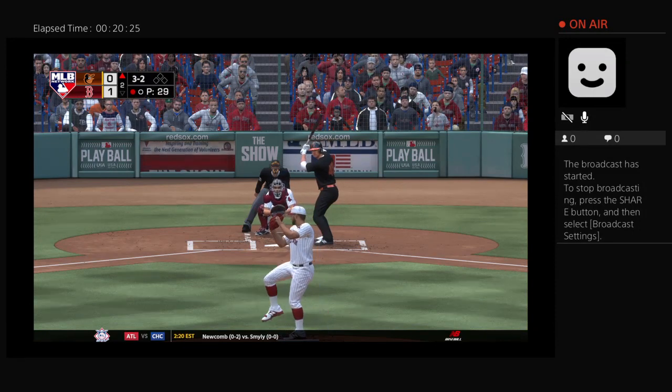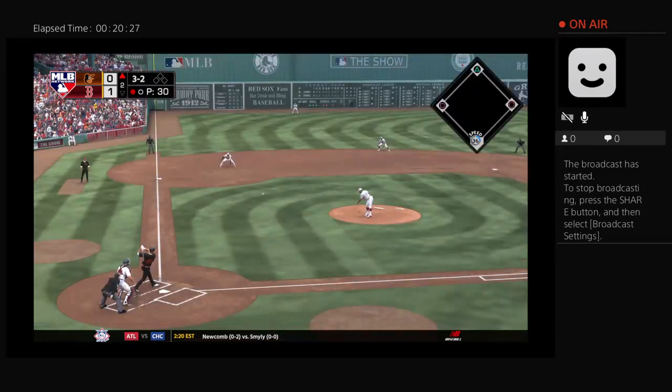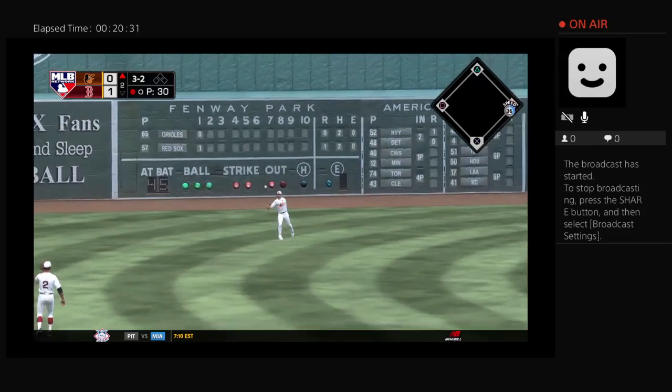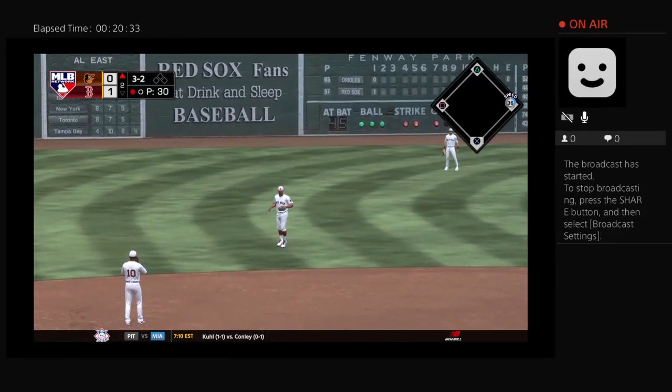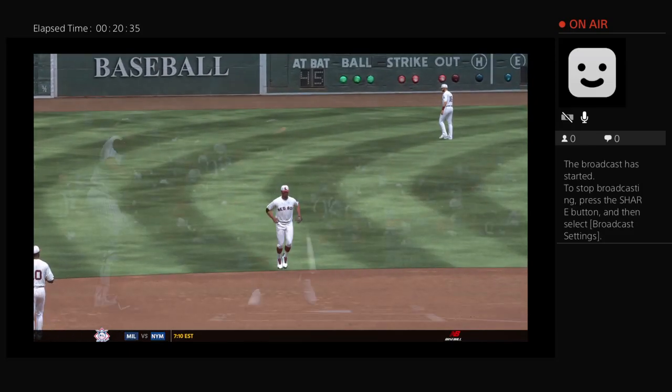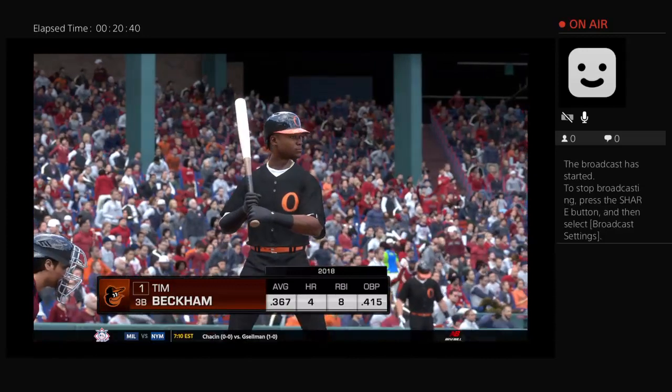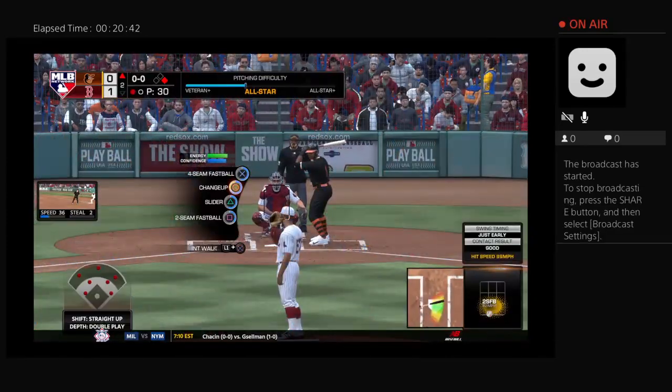Now the 3-2 pitch. Hard on the ground towards short. And in the left field for a one-out hit. At the plate, Tim Beckham. First shot for him here with a runner at first now and one away.